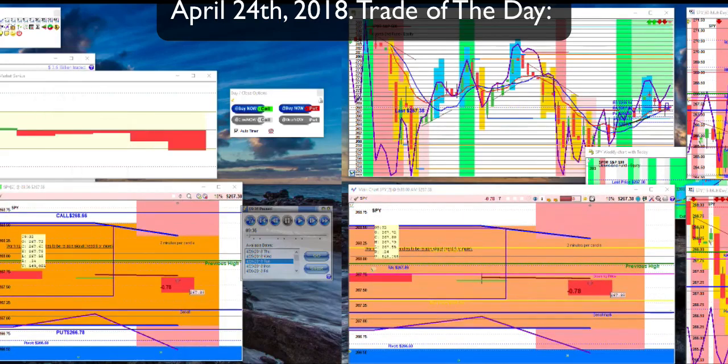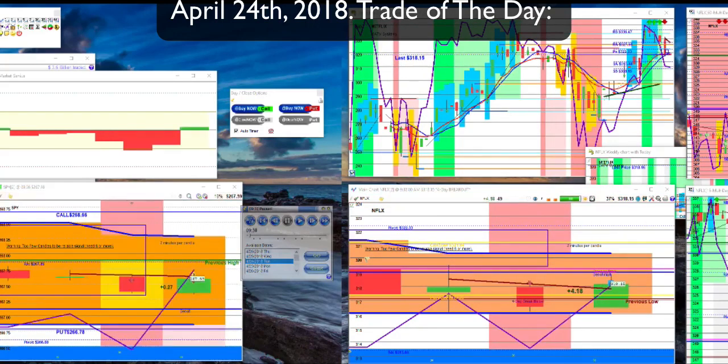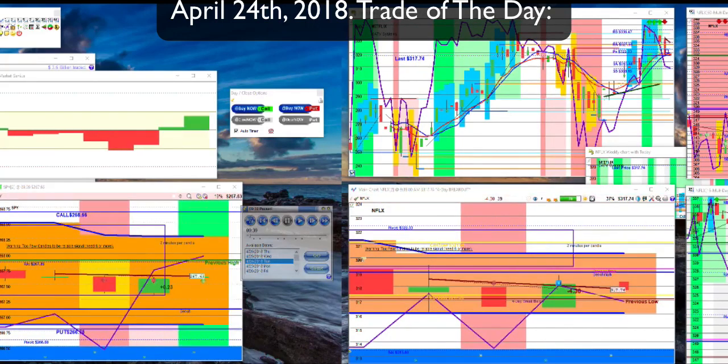All right. So now that we got a little bit of information, I see the Netflix over here. Looks like it may be doing something. So let's check it out. All right. So looks like it's breaking a previous low. Let's see how it plays out. Does it come back up or not? Okay. So it did not.